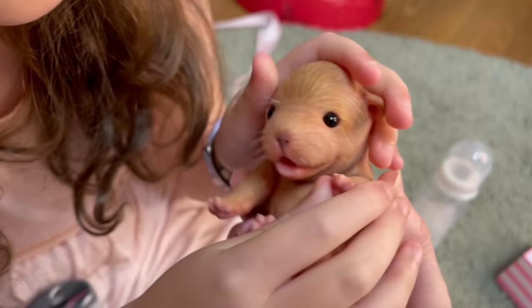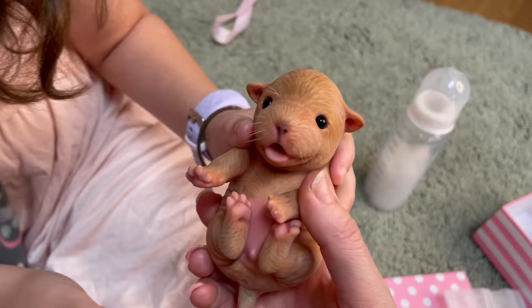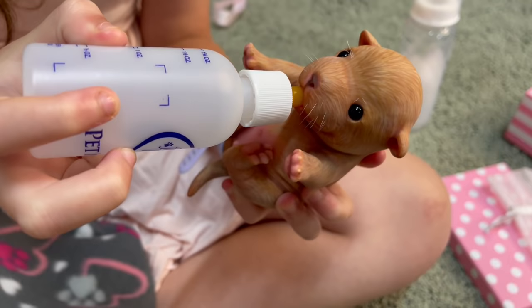But look at its little eyes. Yeah, now they've got glass eyes. So we don't recommend them for really little kids because they do have glass eyes, okay? Now you hold her, let's see how her bottle goes. There you go, let's see. Oh, is she thirsty? Very. They're very cute with those little bottles.